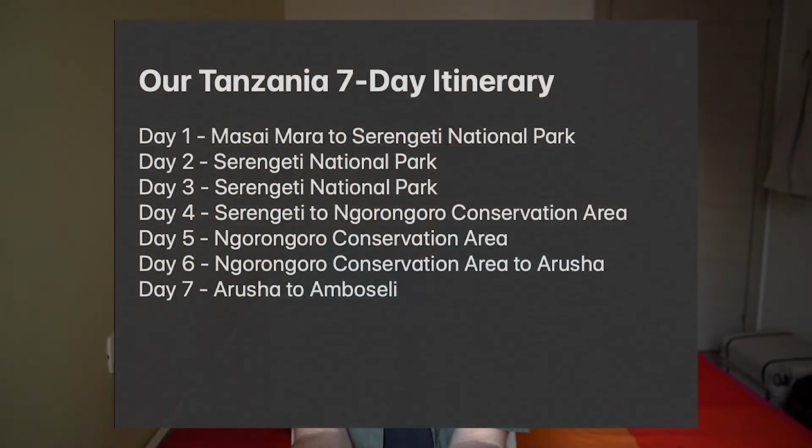If you want a recap of what I just covered, I have a written version here. This is the 7-day Tanzania itinerary that we experienced. Your trip might not exactly look like this, and that's okay. Just use this as a reference point when planning your dream safari. Most of you, if you're just going to Tanzania, will be flying into Arusha or Dar es Salaam and won't even have to cross the Kenyan border by vehicle.